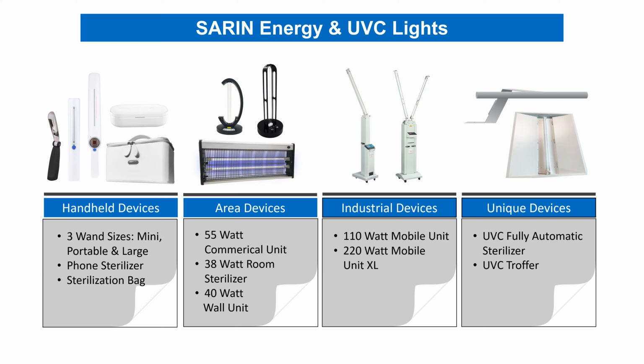So with that, what I would like to do is to have Tucker Hewitt walk through some of these product categories in a little more detail, and I will have him take over.